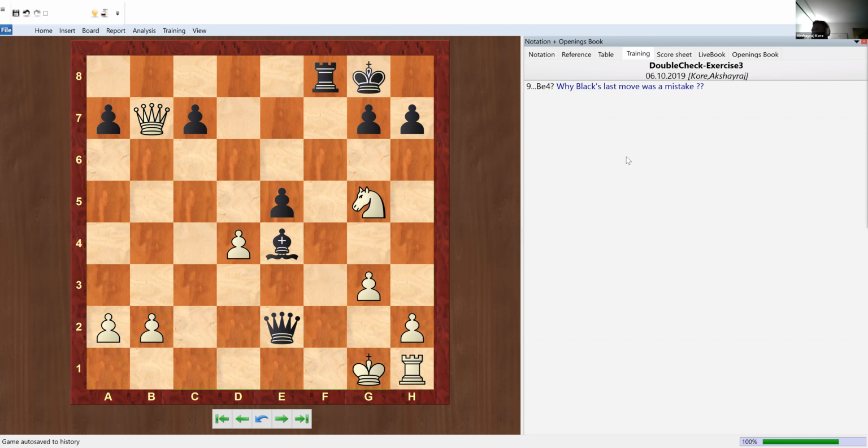Now I did get a right answer, but I think there are some variations that were missed, or at least not considered. Anyway, let's take a look at it. Bishop e4, the simplest thing, and I think we saw this. If white takes the bishop, then true, black cannot take the knight because the queen is protecting the knight, so this knight is protected.